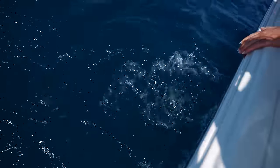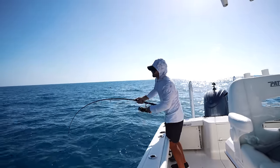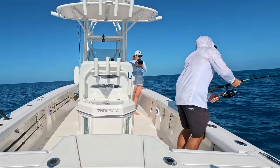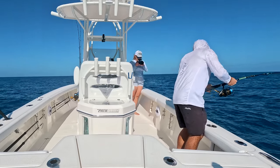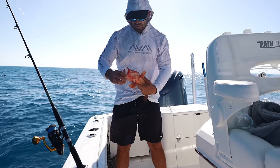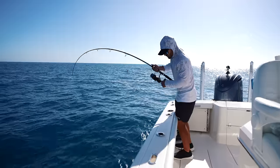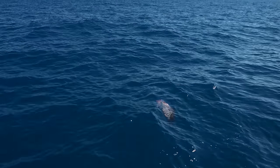Come on. There he goes. Good job. Let's get him up. What is he fighting like? It's fighting a lot like a grouper. We did something a little different here. I dropped the live pilchard on a bucktail just to try a different rig. And it's been getting whacked every single time I've been dropping it down. I see color. Kind of looking like a mutton. Let's see. A red grouper.